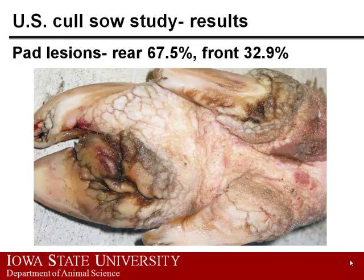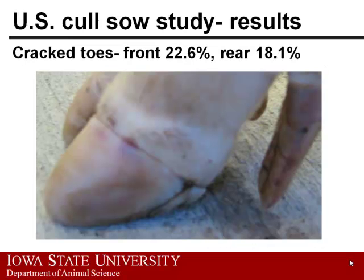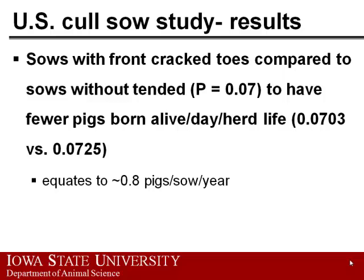Cracked toes occurred more frequently on the front feet, although that's probably not statistically different. The fact is that about 20% of our sows exhibited cracked toes of some sort or another. When we compared this back to the farm data, sows with front cracked toes compared to sows without cracked toes tended to have, at a P of .07, fewer pigs born alive per day of herd life, which equated to about 8/10 of a pig per sow per year. So if front cracked hooves were present, those sows tended to be less productive.